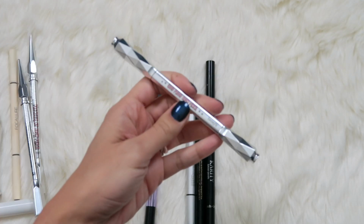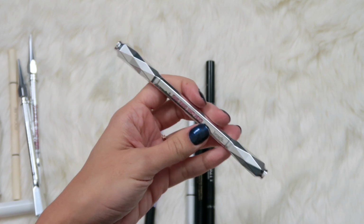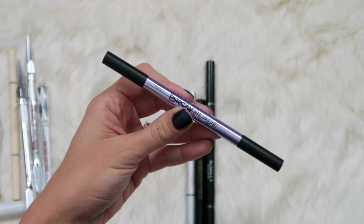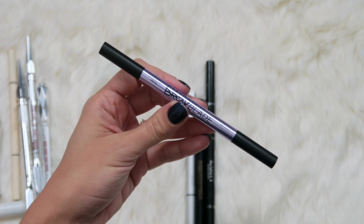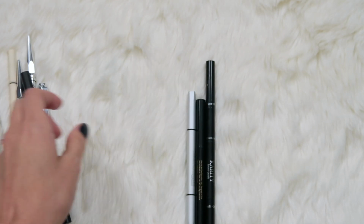I also think I'm going to keep my Goof Proof brow pencil because this was gifted to me in PR and I haven't even used it yet, so it's brand new and I want to test it out. And then my Urban Decay Brow Blade is something that I bought in 2019 and I have enjoyed using. I feel like I haven't reached for it a ton lately, but I would like to reach for it more, and it is newer, so I'm going to keep that.